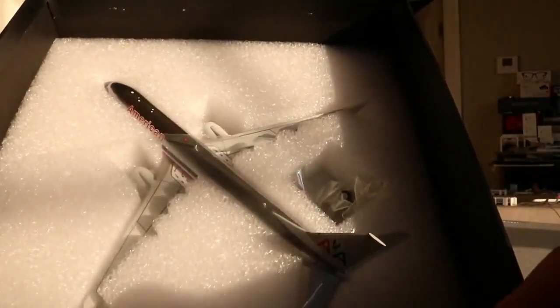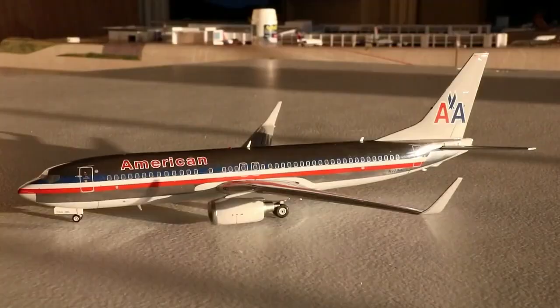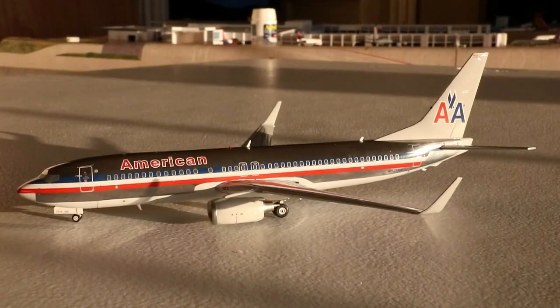You have the tripod stand. We're not going to get that out. That's just no and no. But yes and yes to the aircraft inside. Take a look at that. That's fantastic. Alrighty, everybody, here we go for the Gemini 200 1:200 scale American Airlines Boeing 737-800, and this aircraft, of course, in the chrome livery.